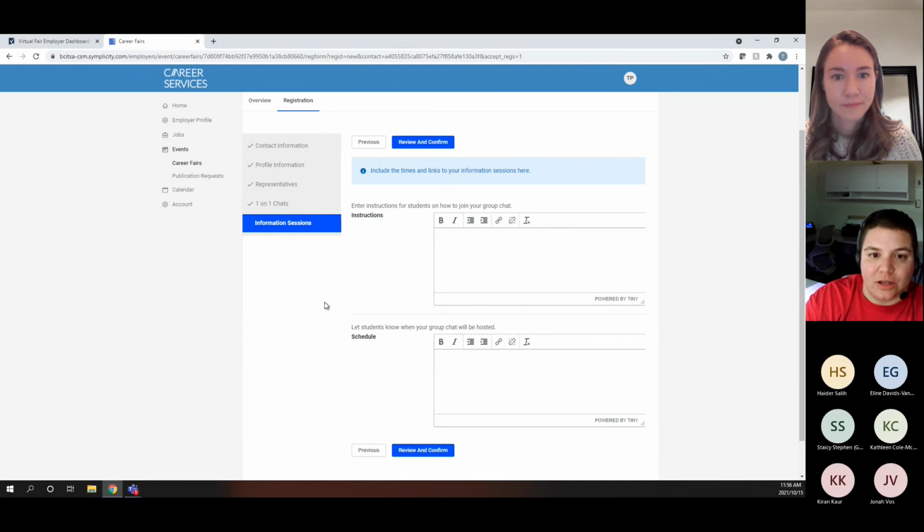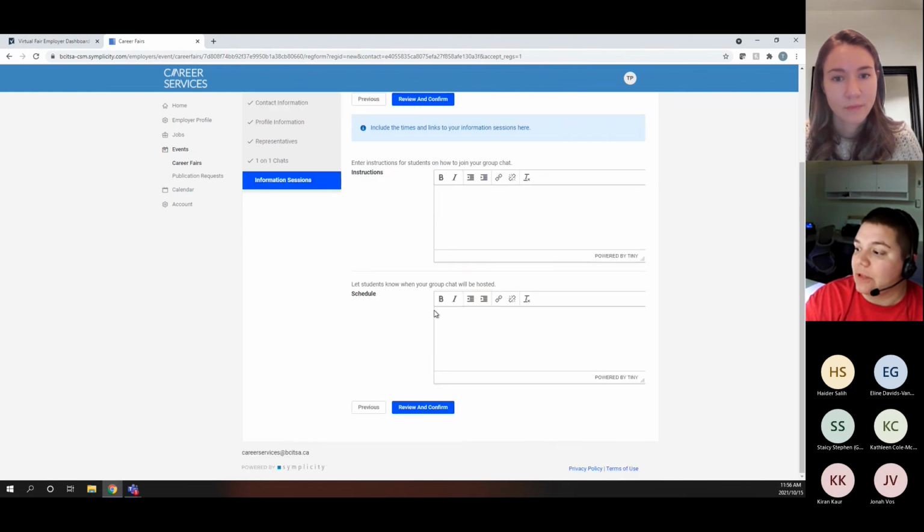This is where your information sessions are going, but you've already sent that stuff to Amy or are going to. We'll be inputting it because we want to make every single booth look very similar in regards to the information of how to link to your specific information sessions and the timing. So we'll take care of this. So don't worry about this. You can just leave this blank.